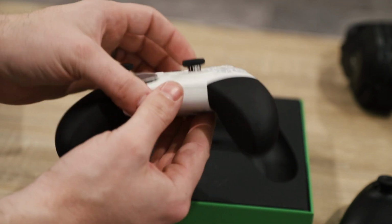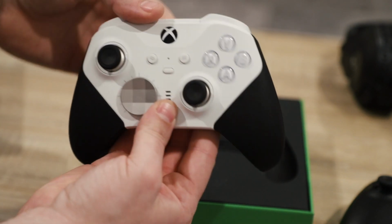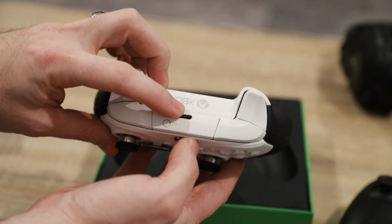It's got a built-in battery instead of having a replaceable battery. It's just completely integrated into the controller itself. So it's USB charging, that's good.